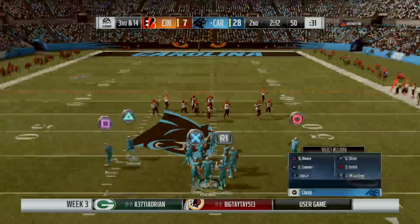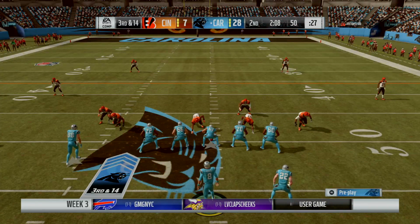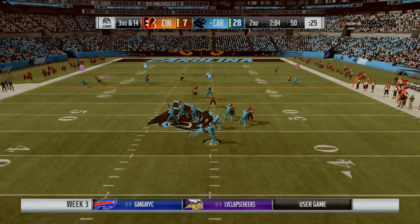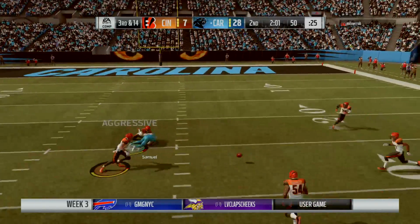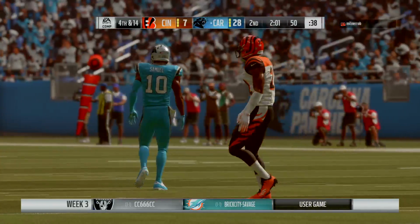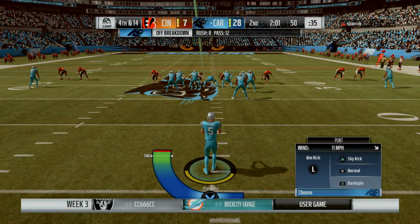They don't need to run another play here before the 2-minute warning. Let's see if they do it anyway. Mariota now from the 50. Hard throw, incomplete. That is the first time that they've targeted him that he has not come down with a catch. He's caught everything that's been thrown his way.